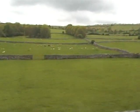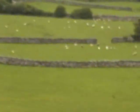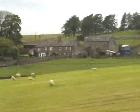As you can see on the left and the right, dry stone walls, no binding, no cement of any type. The walls are hundreds of years old because, when a little bit falls down, they just rebuild it again. And you can see they make these nice patterns on the top, but it's a very intricate way of laying the stones one on top of the other.